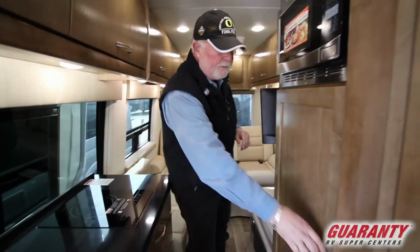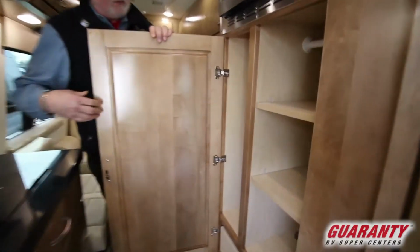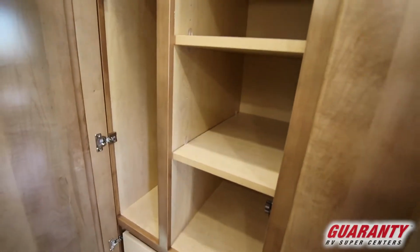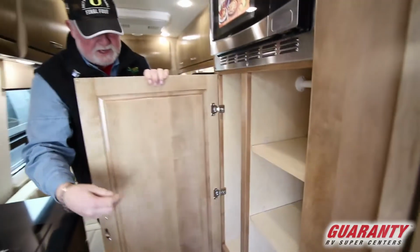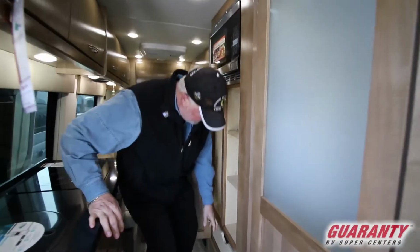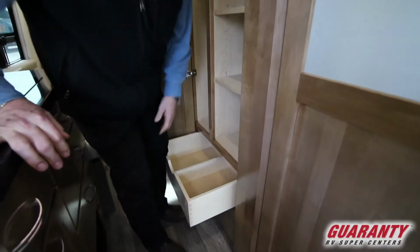Storage. A lot of people ask, where's the storage? Right in here you've got a couple shelves, or you can take the shelves out and you've got hanger space on both sides. And if I swing around the door, you've got a nice storage unit down here.